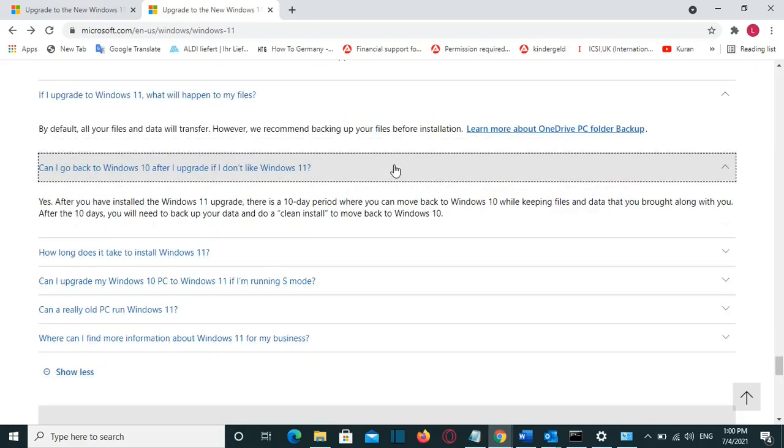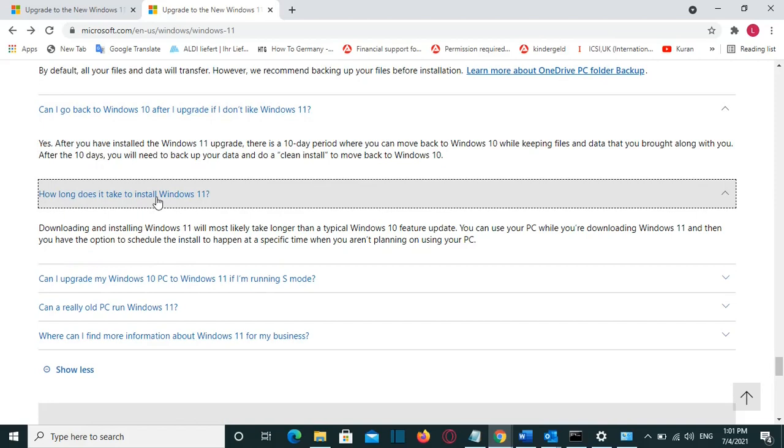Can we go back to Windows 10 after I upgrade if I don't like Windows 11? Yes, after you have installed the Windows 11 upgrade, there is a 10-day period where you can move back to Windows 10 while keeping the files and data that you brought along with you. After the 10th day, you will need to back up your data and do a clean install to move back to Windows 10.